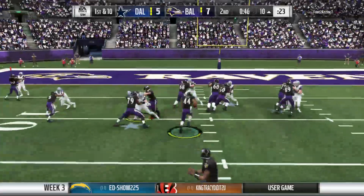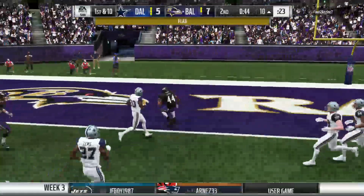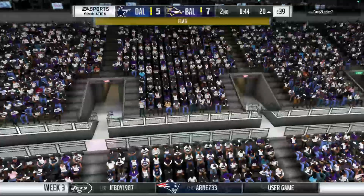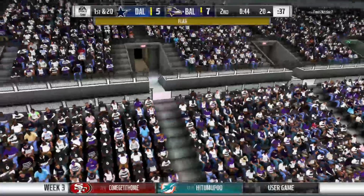He can only cover for so long. So maybe they want to go. And he'll take this into the end zone. Now, hold on here. We do have a flag down. So let's see what this is about.